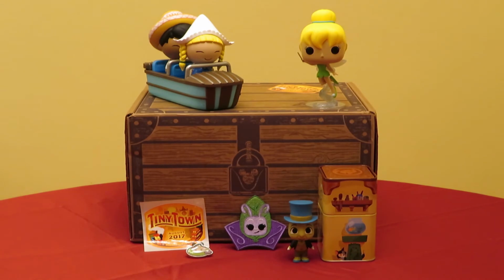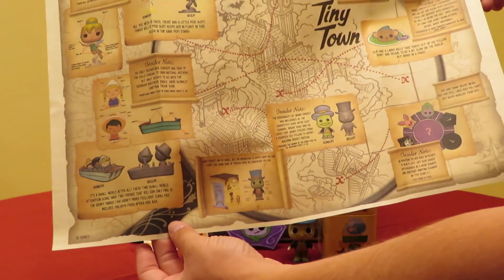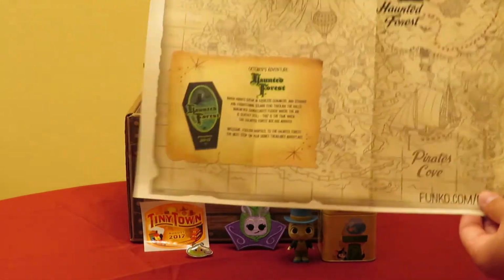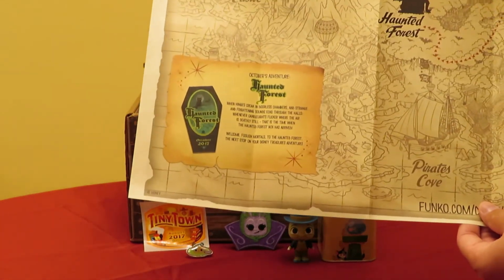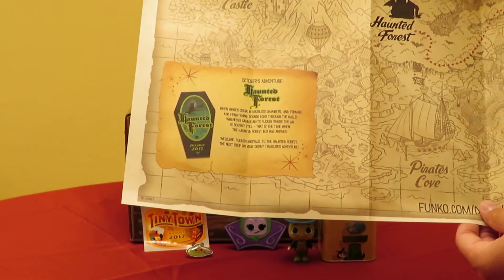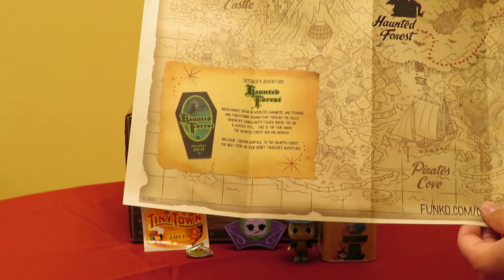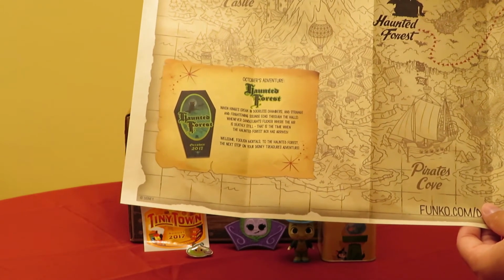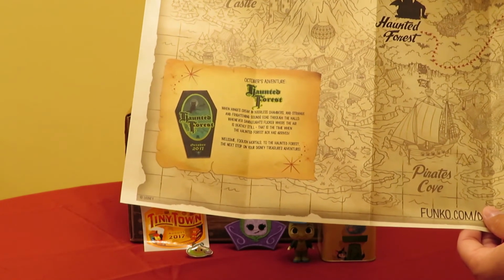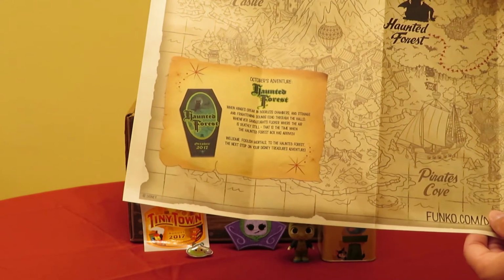So, on the back here, here's our map with all of our little info I just read to you. And on the back here, it kind of gives us a little hint where we're going next. The Haunted Forest! Oh, I'm so excited. It says, when hinges creak and doorless chambers and strange and frightening sounds echo through the halls, whenever candlelights flicker where the air is deathly still, that is the time when Haunted Forest Box has arrived.